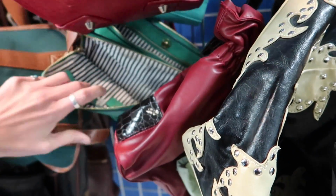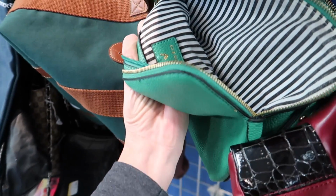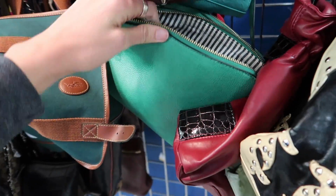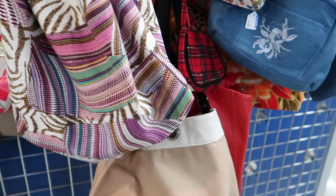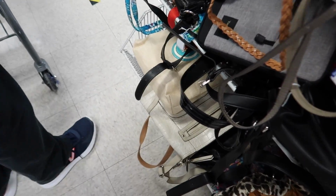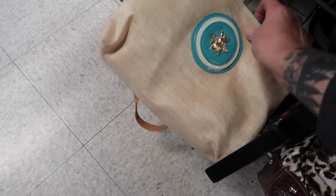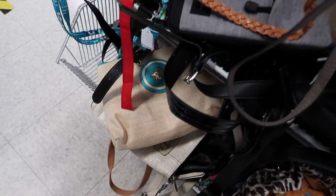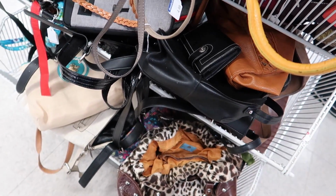I found this purse, which I liked the color of, but I didn't recognize the marking or the brand. It was like Ivy and Lily or something like that, but I just decided to leave it. There wasn't really anything else there that caught my eye. This one down here, I did like the bee on that, but other than the bee, there were no markings and no brand, so I did leave that as well. That one was leather, but I wasn't that committed to it, obviously.